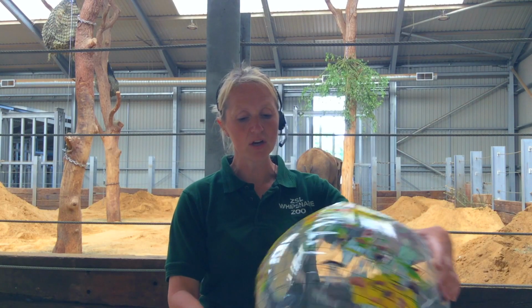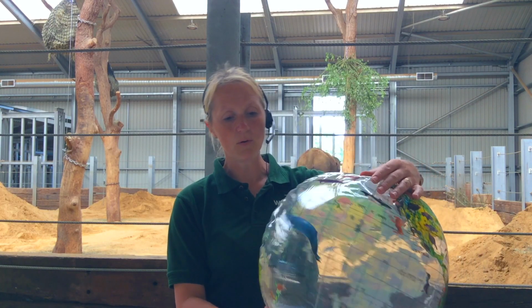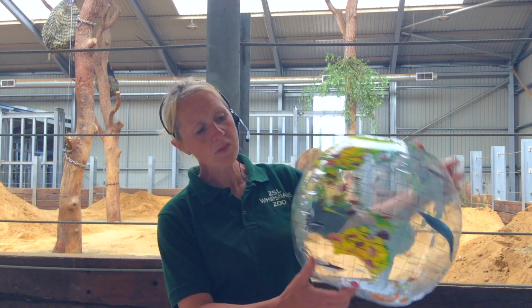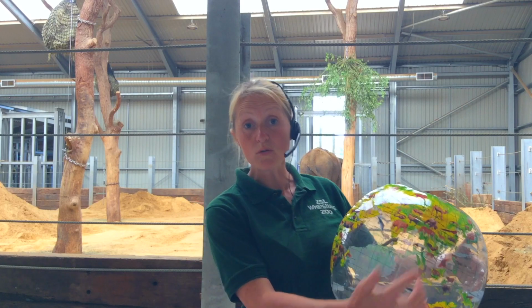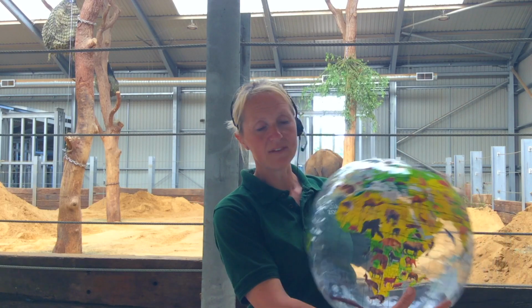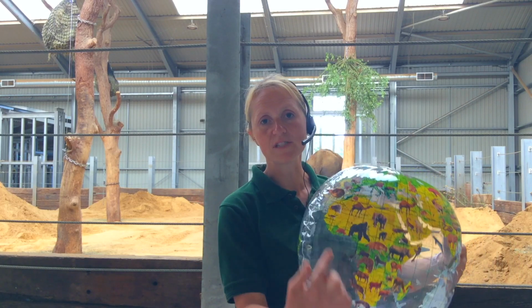So if we're going to have a look around on our globe and we go all the way around here, we can see that this is where they would come from, whereas our African elephants also live in a hot habitat, but they would live in the continent of Africa around here. Okay, so because of that, they use those ears to flap and keep them cool.